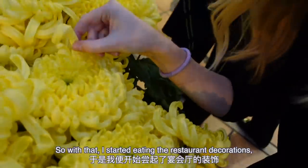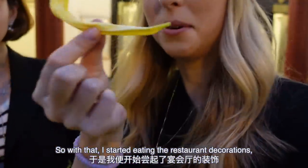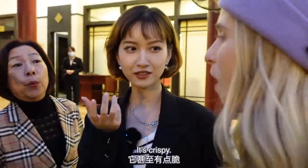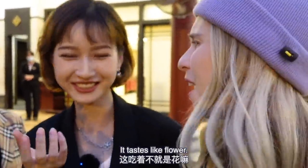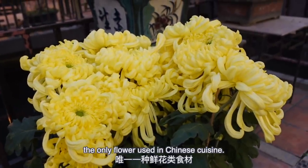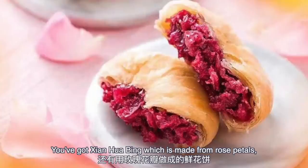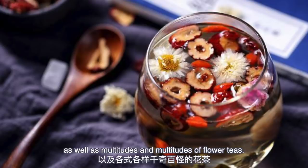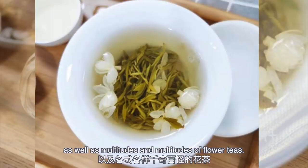You gotta try it. So with that, I started eating the restaurant decorations, something I can't say I've ever done before. It's crispy. It tastes like flour. Funny that, but by no means is chrysanthemum the only flower used in Chinese cuisine. You've got xianghua bing, which is made from rose petals, guihua bing, made from osmanthus flower, as well as multitudes and multitudes of flower teas.